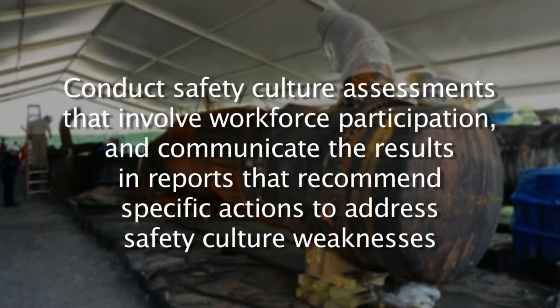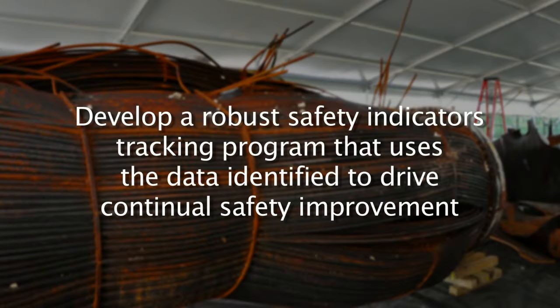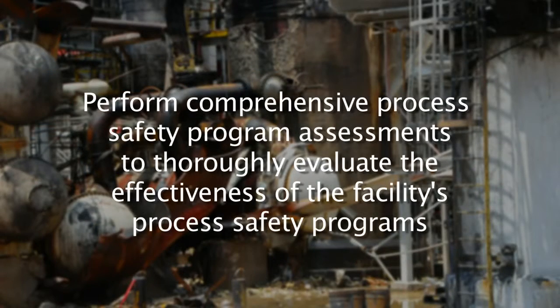To prevent future incidents and further improve process safety at the Geismar plant, the CSB recommended that Williams conduct safety culture assessments that involve workforce participation and communicate the results in reports that recommend specific actions to address safety culture weaknesses. Develop a robust safety indicators tracking program that uses the data identified to drive continual safety improvement, and perform comprehensive process safety program assessments to thoroughly evaluate the effectiveness of the facility's process safety programs.